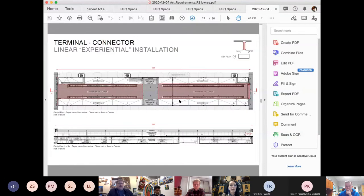Let me go to the next one. This is another sort of close-up aerial view. So this side would be Concourse A. This is turned. So if this were turned 90 degrees clockwise, it would look like this. So we're trying to avoid having anything over the top of this middle area because it will have other displays and other things going on. But any of the ceiling space over these moving walkways is free for the artist to interpret how they want to do that installation.